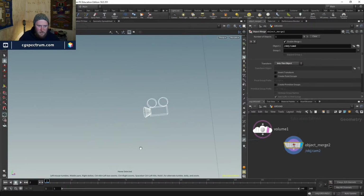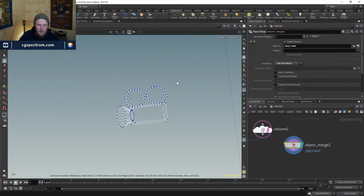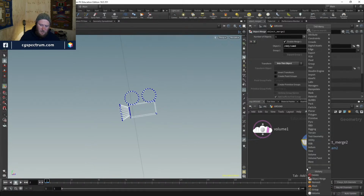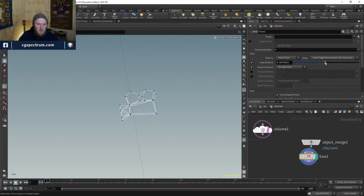So here's my camera now, but it's just a position in space, really. If you have a look at that, turn on point display, it's like it's a bunch of points. We've just merged in the camera icon, essentially. If I put a fuse down, there are lots of ways. You could put an extract centroid down, but a fuse will just give me, hopefully, one point, but it looks like it's not. So maybe I'll just do this instead.